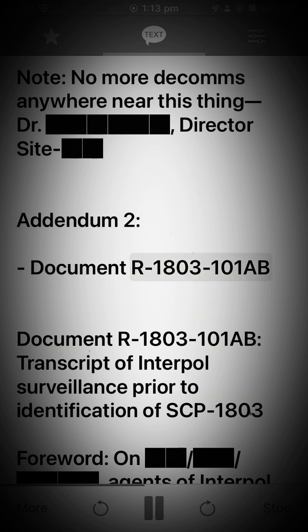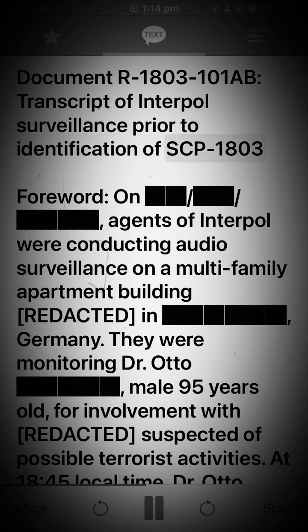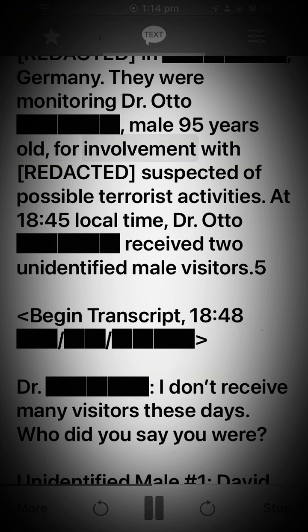Addendum 2. Document R-1803-101 AB. Transcript of Interpol surveillance prior to identification of SCP-1803. Foreword: Agents of Interpol were conducting audio surveillance on a multi-family apartment building, [redacted], in Germany. They were monitoring Dr. Otto, male, 95 years old, for involvement with [redacted], suspected of possible terrorist activities. At 1845 local time, Dr. Otto received 2 unidentified male visitors.